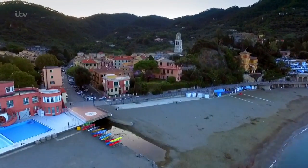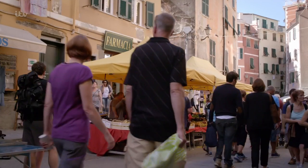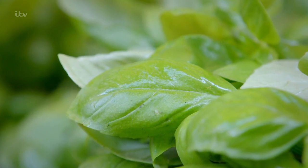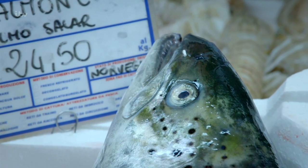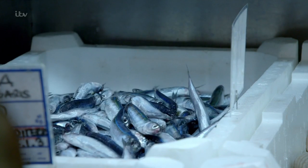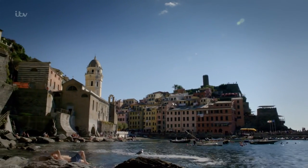And it's the location of this region which defines its produce. Its temperate climate means that basil grows aplenty, making it renowned for incredible pesto. And with a sea full of fish, you can find some of the best anchovies in Italy. This is an area that absolutely showcases a picture-perfect Italian coastal way of living.